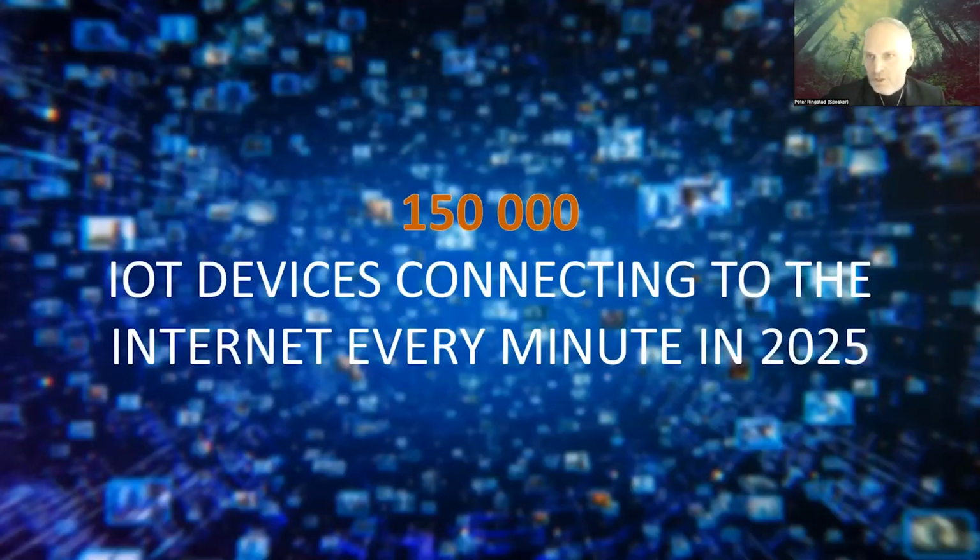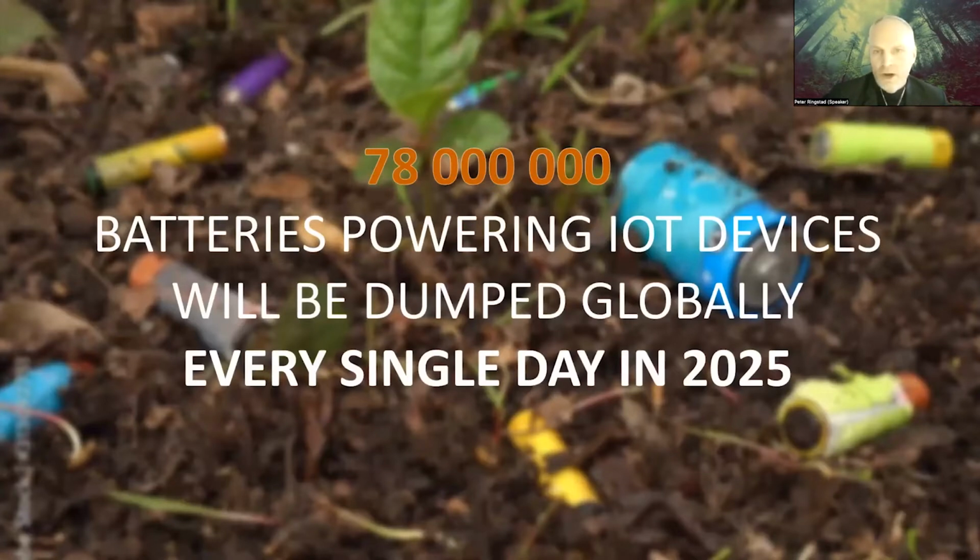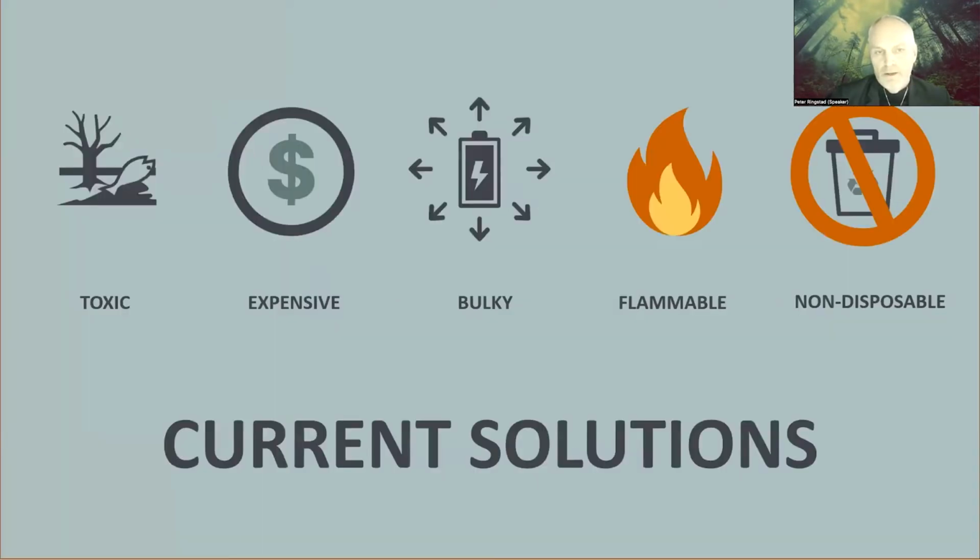So a bit more statistics: 150,000 IoT devices connecting to the internet every minute, 2025. Like, well, 10 to 100 million batteries then will need to be dumped every day. So this is an environmental challenge to power loads and loads of IoT units. What we can see around is that existing battery solutions have some kind of element of either toxicity or being too expensive, the wrong form factor, flammable content, and issues when it comes to disposal.